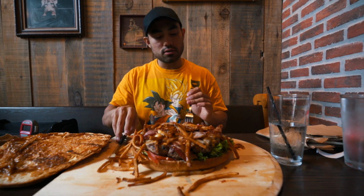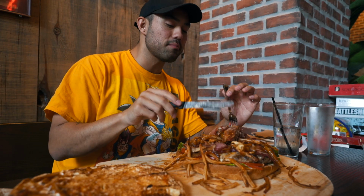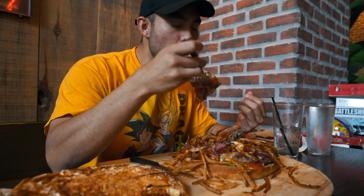I went with a different strategy this time. I usually go with the meat first, and then I go with all the vegetables. We're gonna go ahead and take out a big piece of meat, and there's a massive amount of bacon. Burger is pretty much covered with bacon. My teeth seem to be okay.